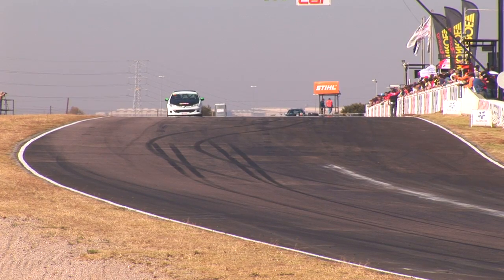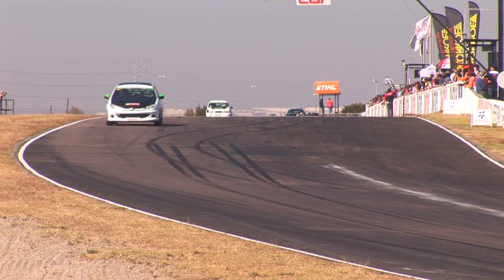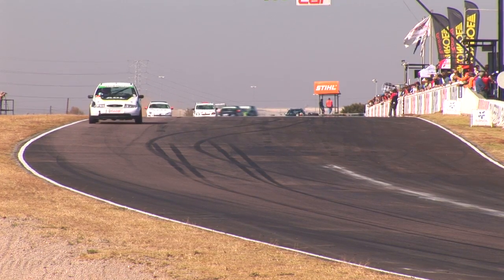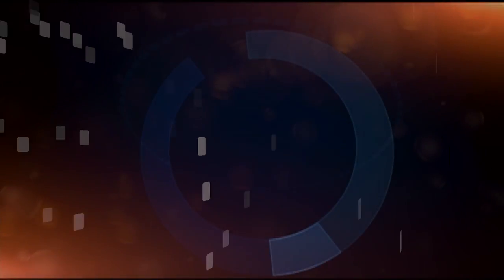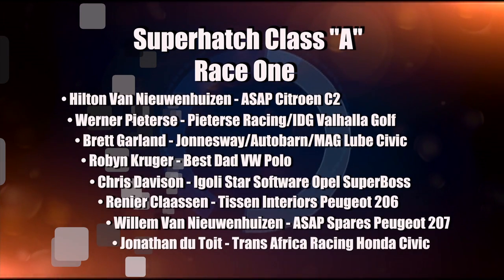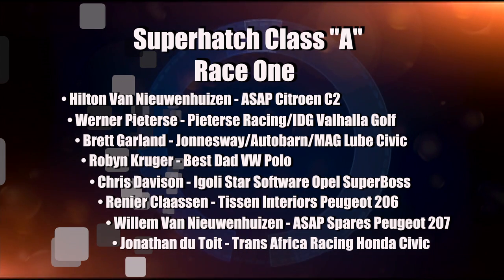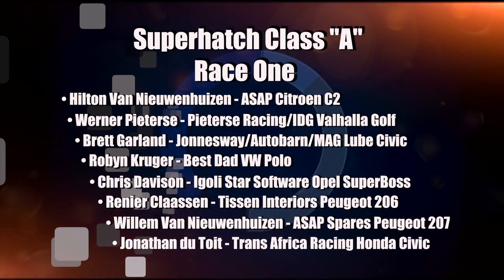Andre De Lange in the Ford Fiesta. A good drive from De Lange. He wins out the Class C battle there ahead of Mel Spur in 2nd. And eventually it was Tony Himes down in 3rd place for the C. So confirmation at the front end. Van Nieuwenhuizen, Petersen, Garland, Kruger, Davison, Renier Klaassen, Willem van Nieuwenhuizen, and Jonathan Dutoy in Class A.